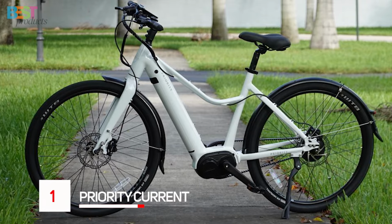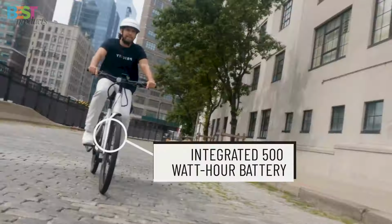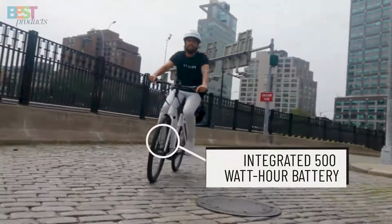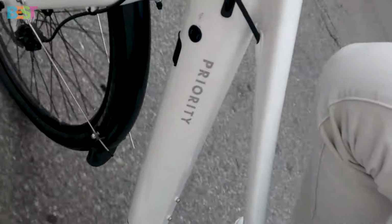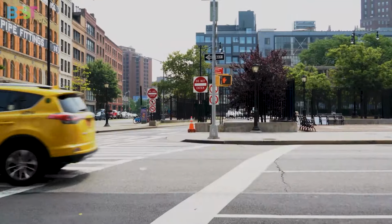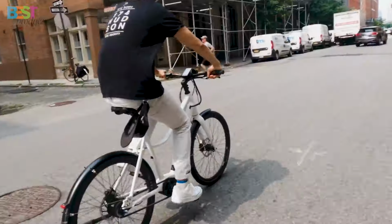Number 1. Priority Current e-bike. The Priority Current e-bike is the most progressive e-bike on the market, with more power and more comfort than any of its competitors at an unmatched price. The Priority Current e-bike outpowers the competition with unmatched features for the value, all backed by Priority's 7-day-a-week customer service.